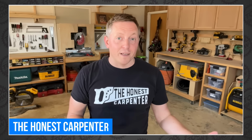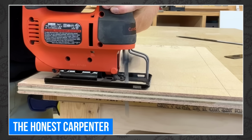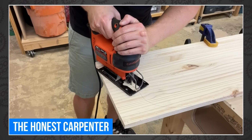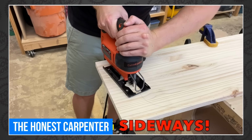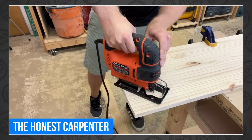The Honest Carpenter has a really great video out this week that helps tackle the common issue of deflecting blades in jigsaws. Although I think his particular problem was that he's using a Black & Decker with the craziest non-barrel grip handle I've ever seen.